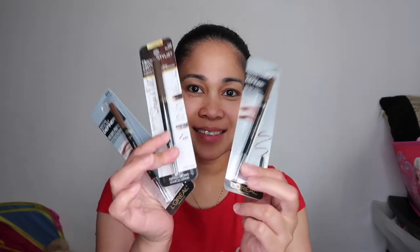As you can see, from L'Oreal. So I got Infallible. Ayan, Infallible. So matte gloss lipstick. And this one, I got only one piece, which is the Pink Flamingo, number 180. And I bought also some eyeliner here.